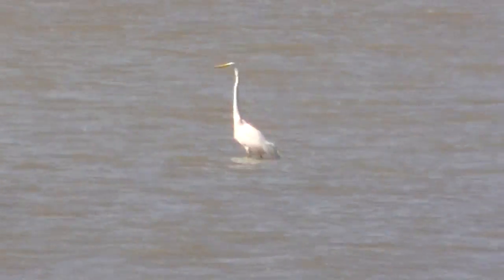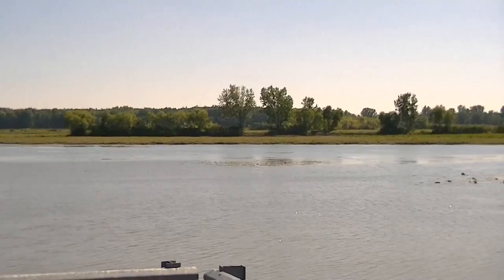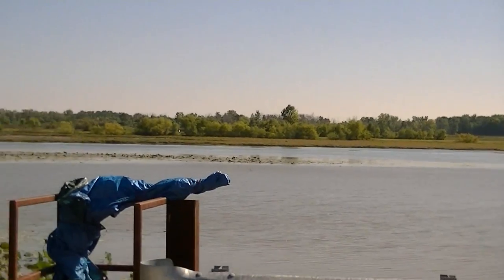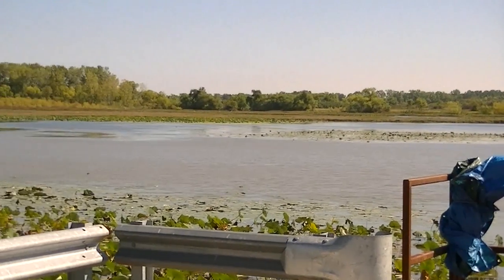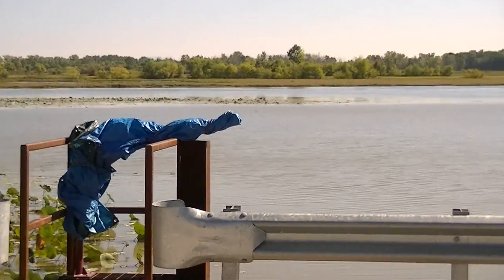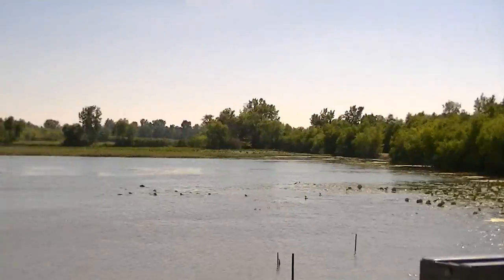Some of those are seagulls over there. Yeah, some are in between. I don't know what kind of bird that is up there, flying above. Oh, you really see?